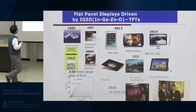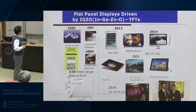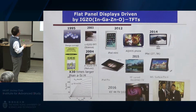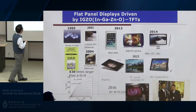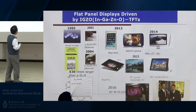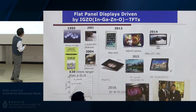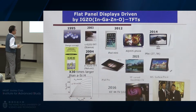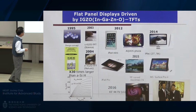Okay, so this is the history of the research and the product. The real application of IGZO started from 2012, in smartphones, the iMac, and this is the iPad mini maybe, and a 55 inch OLED, and the Microsoft Surface Pro 4, which I'm now using for this presentation. And it's 55 inch and 65 inch OLED.